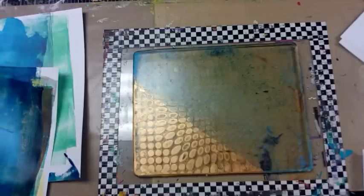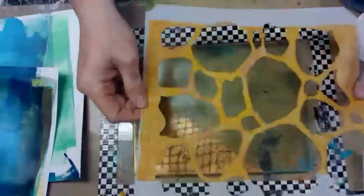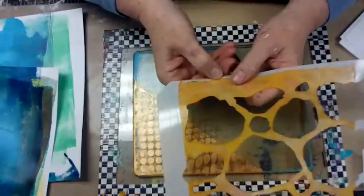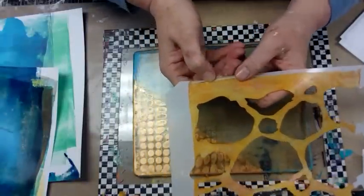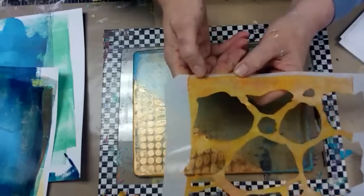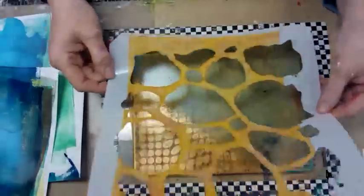Let me find another one that's kind of open here. Oh, here we go. This is a good one to do that with. Oh no, that's the wrong one. Hang on. This one is kind of like, I don't know, stones or jagged stones or something. This one is 89-00263, and it's a repeatable one.